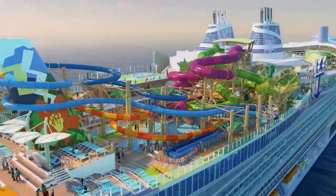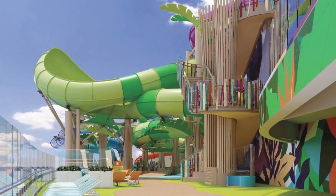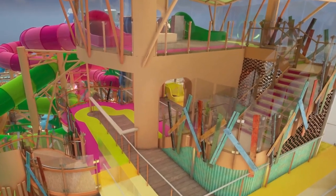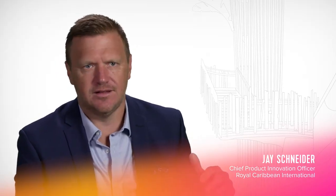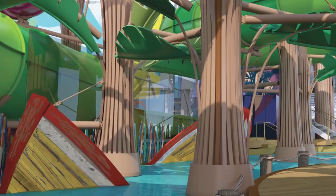I think one thing with neighborhoods that are important is people understand when they're in it, that they feel that they're experiencing what we name it. And I think Thrill Island is certainly there. The whole notion behind Thrill Island is it's this lost island, and you'll see distressed wood everywhere tossed aside. You'll see a sunken boat.